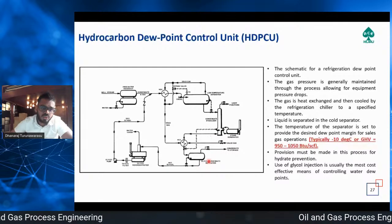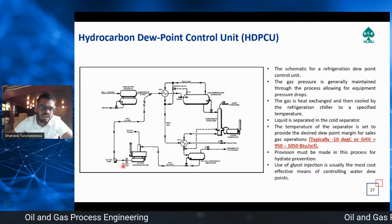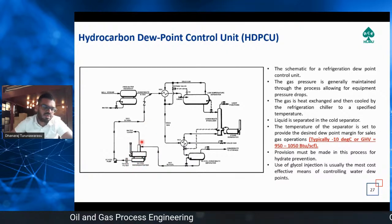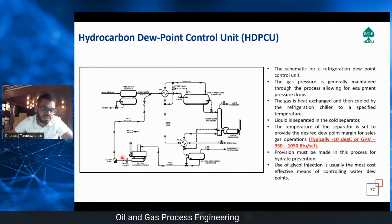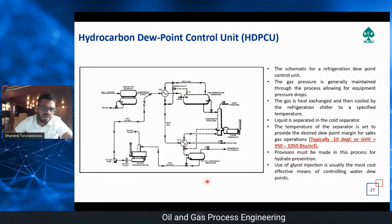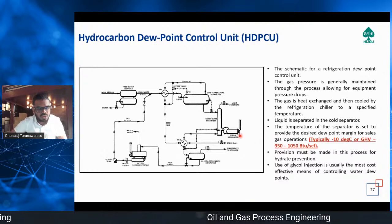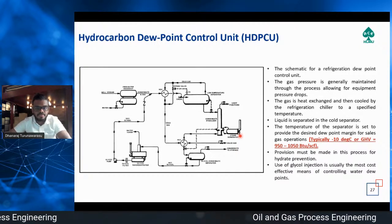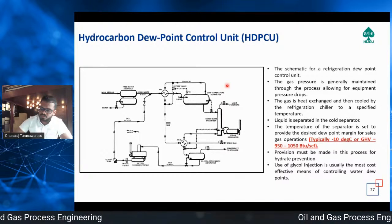And your rich glycol or your wet glycol goes to your glycol regeneration system in order to recover your lean glycol, whereby water vapor will be removed also through a distillation column. So basically your lean glycol will be recovered and injected back. So it's a closed loop system, whereas your condensate will be stored in a storage tank. And when anything goes to your storage, either your oil or condensate, you need to meet the Reid vapor pressure of 10 to 12 psi. All right. So this is the hydrocarbon dew point control unit.